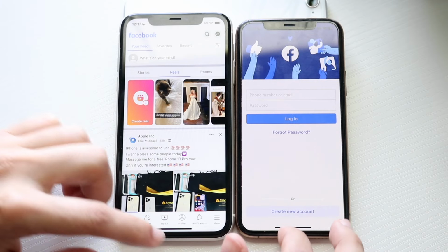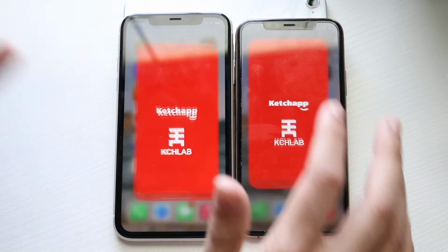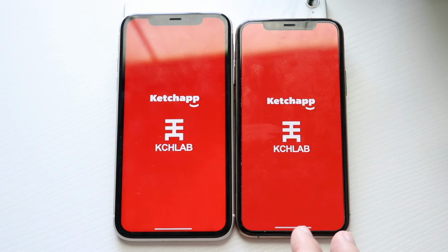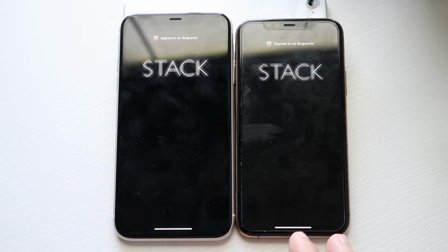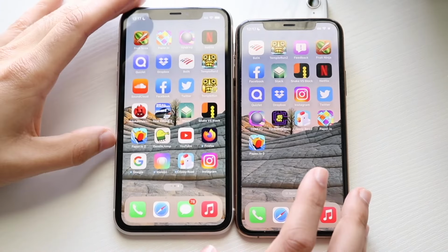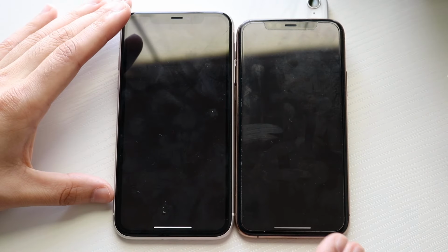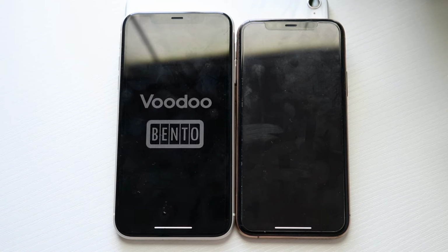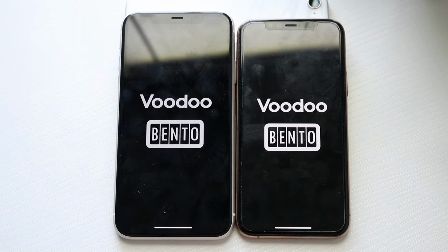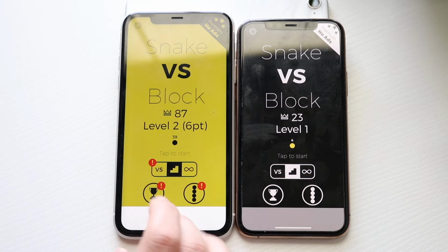Okay, logged in here, not logged in here, so a little bit of difference. Let's go and do stack 321. And that one covers that one up, kind of about the same. And we'll end it off with Snake vs. Blocks 321. And the iPhone 11 was the faster one there by a little bit.